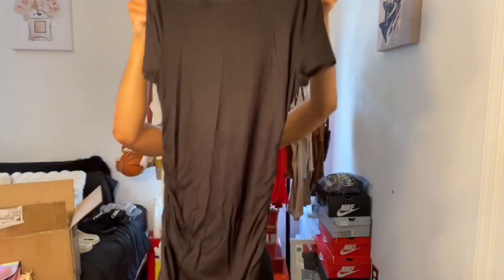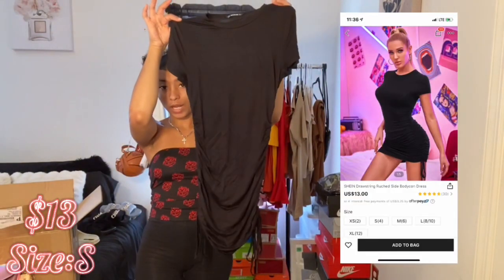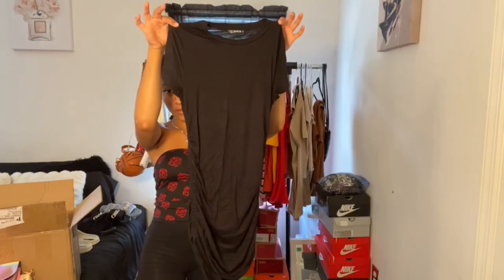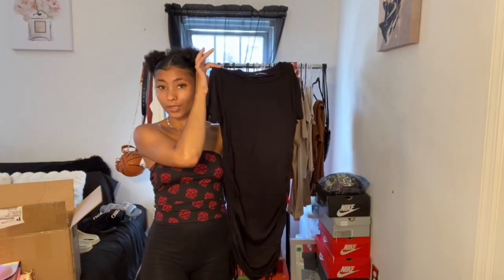Now we're about to jump into these three items that I have. They are clothes. This first one I have is this super cute black dress. It's the Drawstring Ruched Side Bodycon dress in a size small. I will have everything linked down below, like I said. But this is what the dress is looking like. It is ruched on the sides, and you can just pull it and tie it, whatever. We're just gonna get right into this.